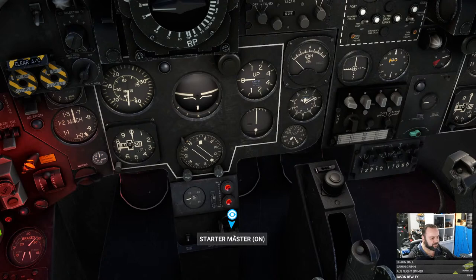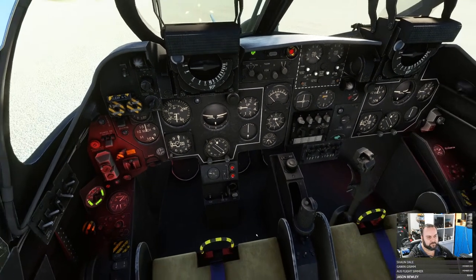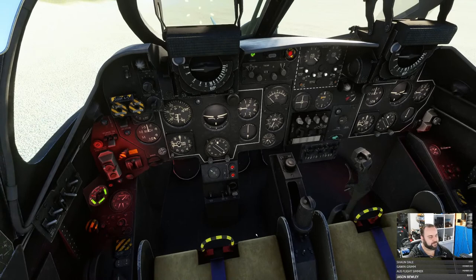On, don't need the camera. Okay, I keep cutting it. I don't know what I've done.